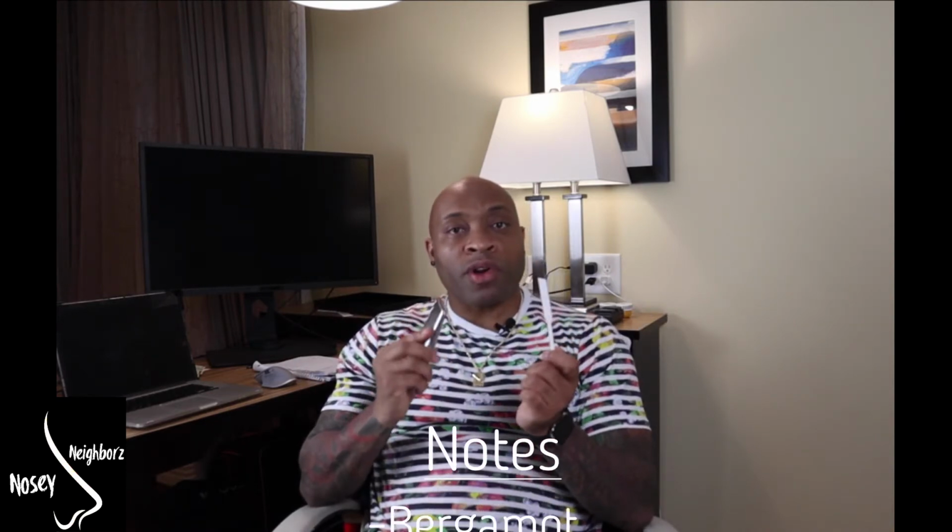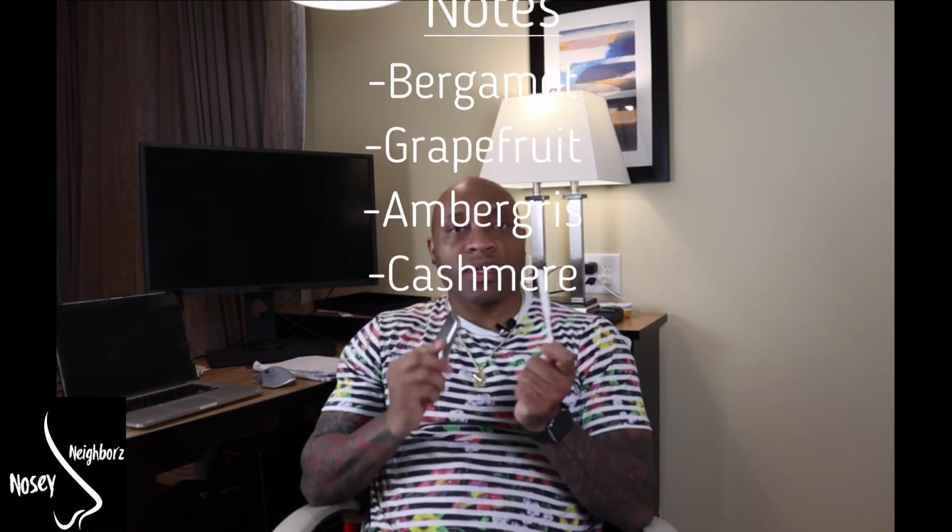The notes for this frag are bergamot, grapefruit, ambergris, cashmere. The bergamot and that cashmere together are what give it that metallic vibe, which is the reason why they went with this metallic cap as opposed to the usual, I guess, cheaper plastic cap that they usually have on the Issey Miyake perfume.